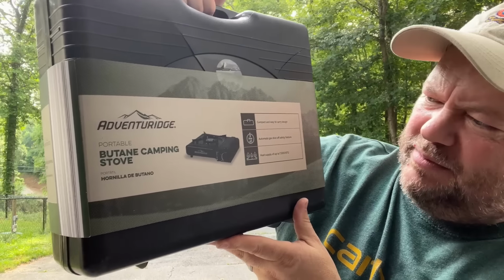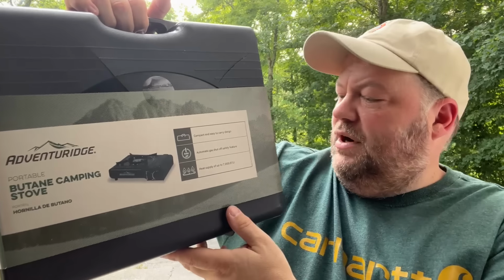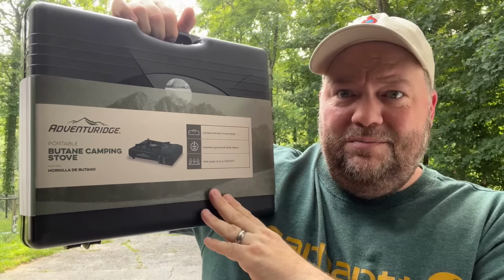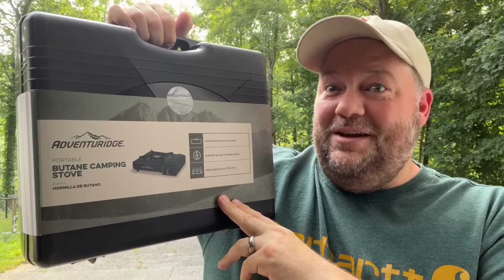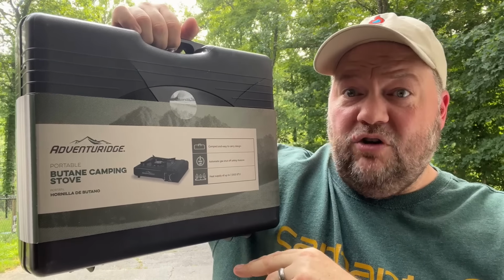It's an aluminum camp stove. I'm gonna guarantee you the quality is gonna be meh, but I don't know, we gotta take a look. But still, for 17 bucks for a single burner stove, I mean, even if you're throwing this on your back patio and just toasting marshmallows, it's a great price.